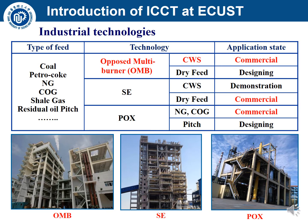Based on this fundamental research, we have developed three main industrial technologies with different types of feeds, like coal, petcoke, and natural gas can also be used as a feedstock. These three technologies are the OMB cold water slurry gasification technology, and the dry feed technology, which we cooperated on with Sinopec. And the third one is the POX technology, partial oxidation, with different kinds of feedstock like natural gas, coke oven gas, etc. All these three technologies have been commercially used: the OMB cold water slurry gasification technology, the dry feed, and the POX.